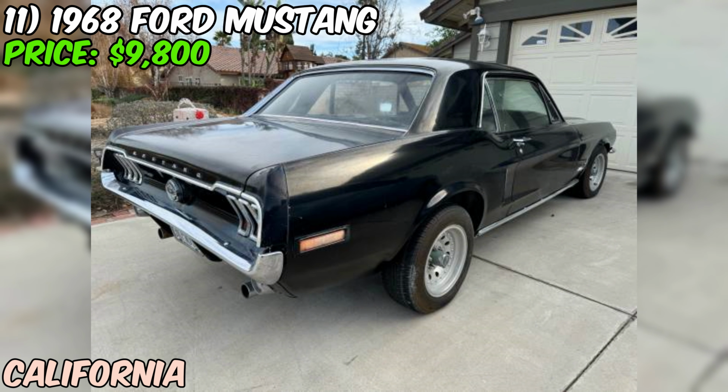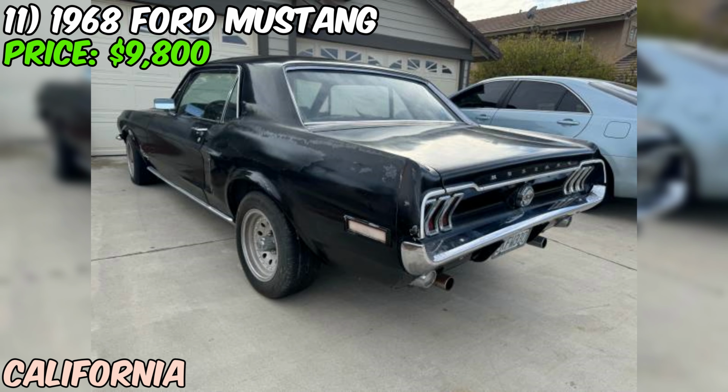Number 11. Do I have a classic beauty for you today? A 1968 Ford Mustang that's just begging for a new owner to take it out on the open road.